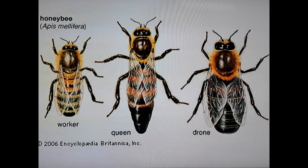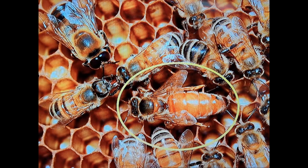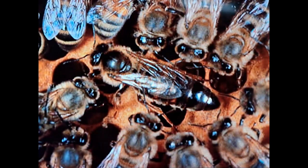Here's your three types of bees inside of the hive: your worker, your queen, and your drone. You have to have all three of these in order to have a successful hive. This is a more caramel colored queen, most likely an Italian. There's your queen right there. There's your drone. And all the rest of them on this picture are worker bees.